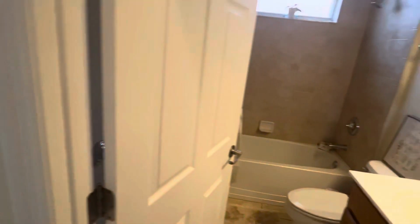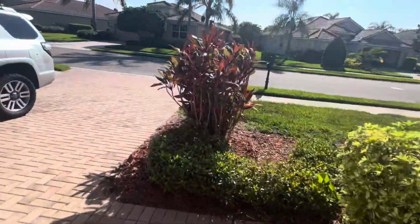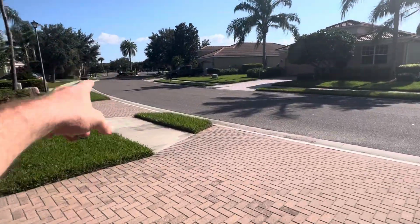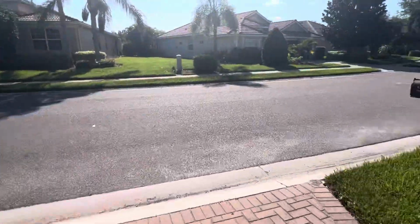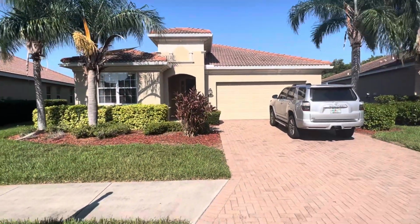So this is about 1,800 square feet and some change, somewhere in that neighborhood. So really good balanced size. Of course, you have your brick paver driveway. And I'll show you, you're also pretty close to the gate here, but not too close, which is nice. And there you have it. There's 119. This I like a lot.